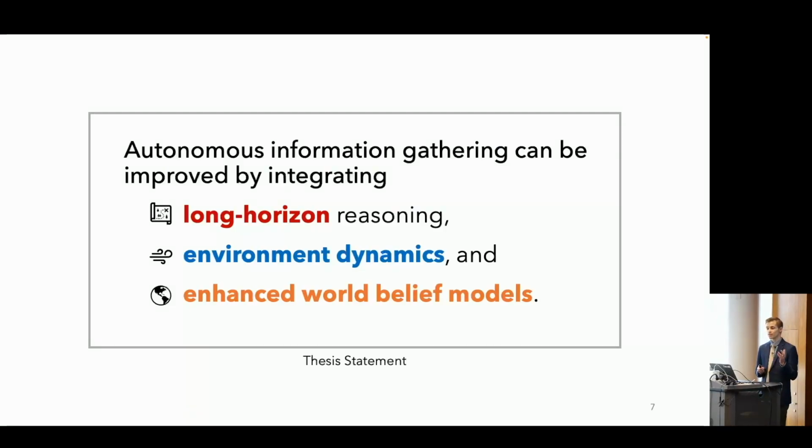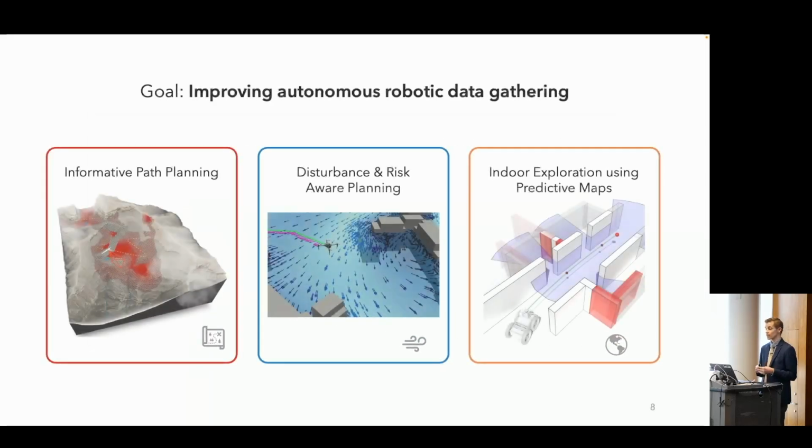In my thesis, I focus on three areas where I believe autonomous information gathering can be improved by integrating long horizon reasoning, environment dynamics, and enhanced world belief models. The outline of my thesis and my presentation follows these three areas of improvement.